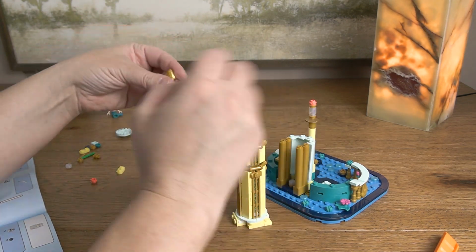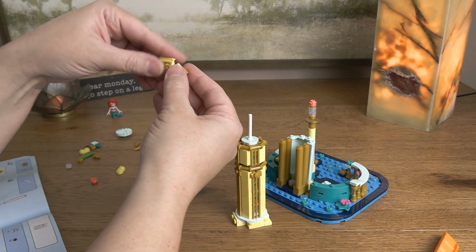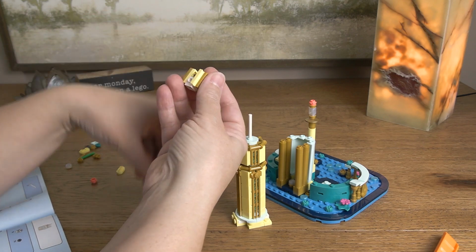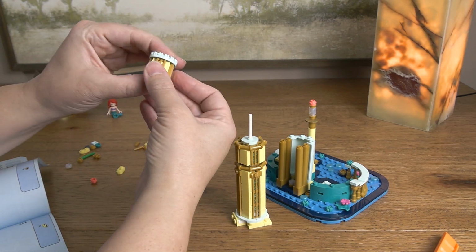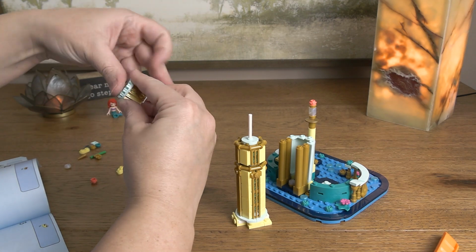I recently just built the Lord of the Rings Barad-dûr set, and that was a big old fortress tower type thing. It didn't build up quite as quick as this one. It took forever. Oh, that fits right in there. I love that piece. Put that in the middle.